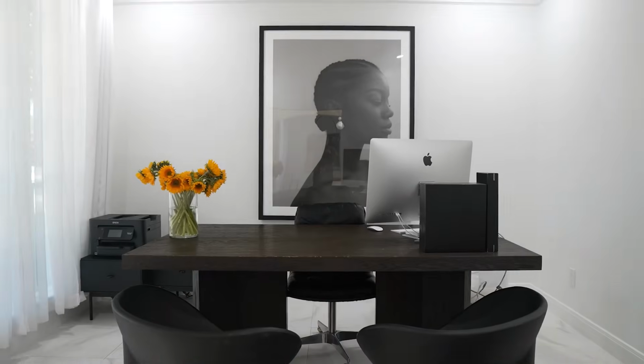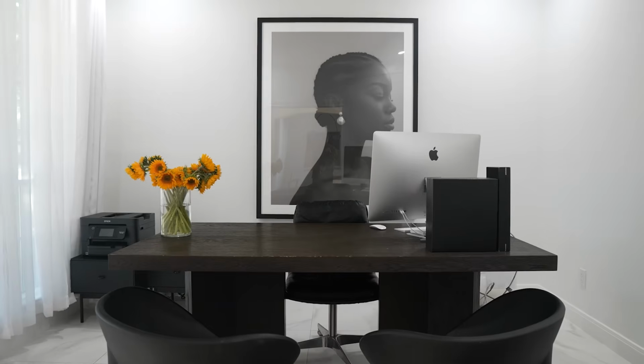Because again, nothing is too precious in this house. And we always have fresh flowers. But this is the office. This is where the magic happens for Mateo, New York.